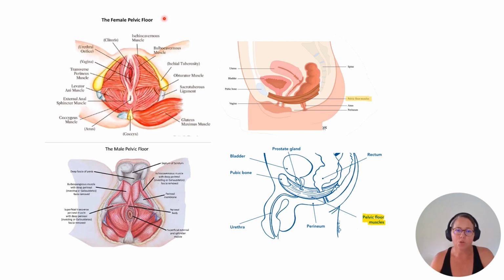So if it's too tight, it can cause some painful conditions such as pain in the lower back, the hips, the abdomen. And it can also make penetration of the vagina or the anus be quite painful as well. And if it's too lax, it can lead to urinary and bowel incontinence, difficulty maintaining erections, and it can also increase the incidence of prolapse. So just right.